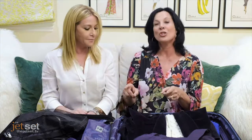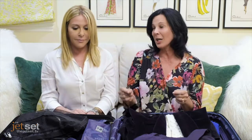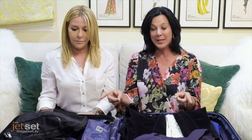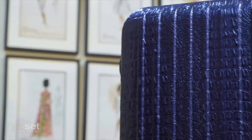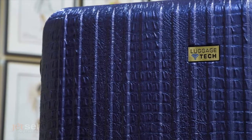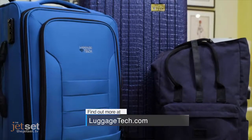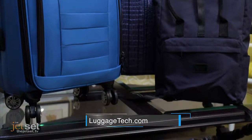Exactly. They've also got luggage straps by Luggage Tech so you can wrap your luggage with it, and that will help it to stand out a bit more as well. They've got the big suitcases that you can check. They've got carry-on luggage if that's what you want. They've also got a backpack tote bag and passport cases. So something for everybody at every price point at luggagetech.com. Thank you so much for sharing your insight.